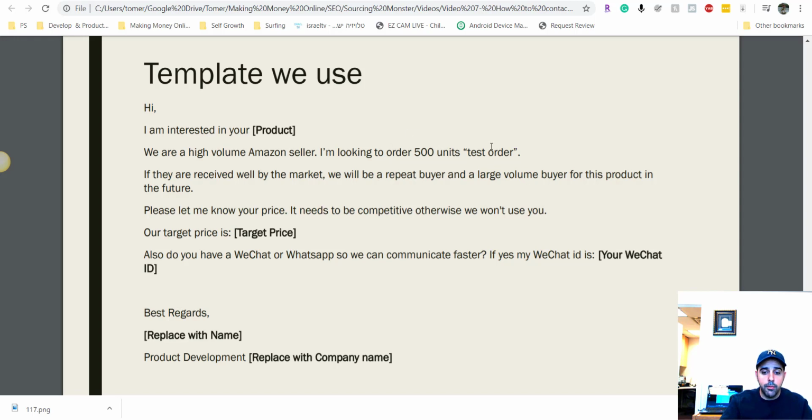And we covered why we put test order, so giving them the feeling that we're not only after 500 units. If they are received well by the market, we will be a repeat buyer and a large volume buyer for this product in the future. So you let them know that it's a test order, and we want to see how well it's received by the market, which gives them a motivation to bring good quality, as you will buy more quantities from them as a large volume buyer in the future.